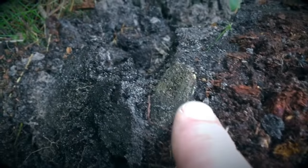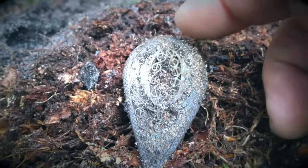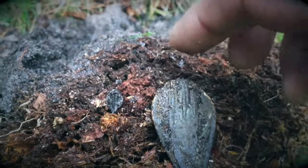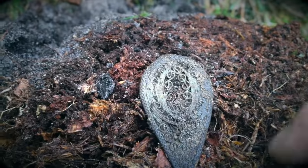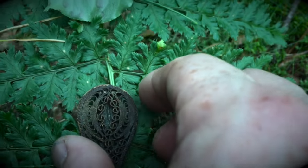Wow. There. I just managed to not hit it, I guess. Kind of a pendant. That looks kind of beautiful. Oh no, it's a clasp of some kind. Why not? I guess it's just copper, but it's nice. I'll clean it and show you. Yep. Kind of a clasp.